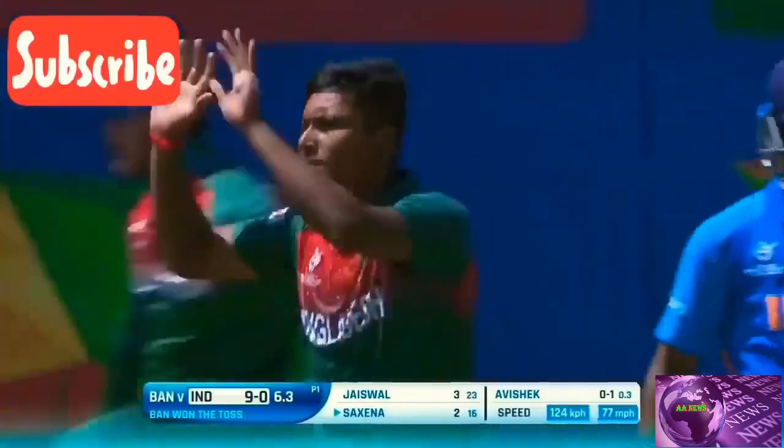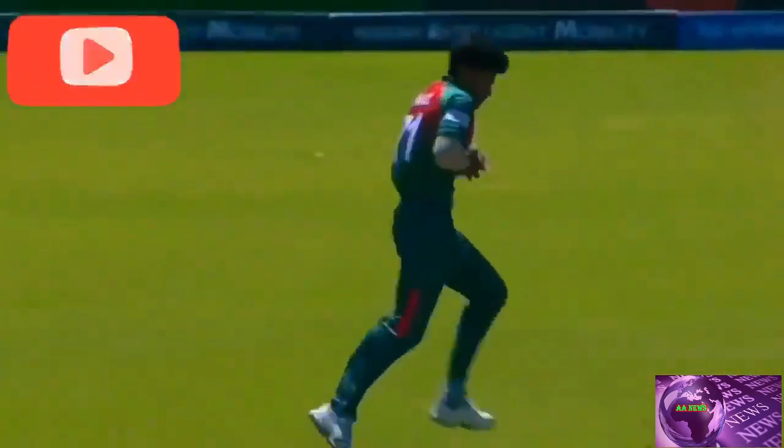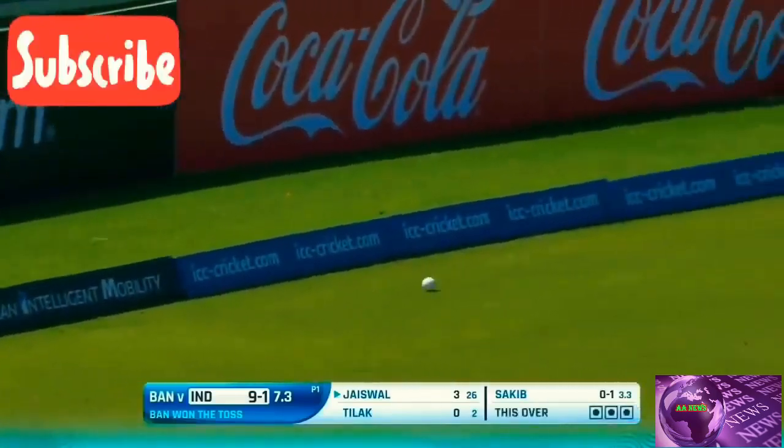In the air and gone. That's a strike for Abhishek Das, and they've been probing and menacing, and now they have got their man. Saxena's got to walk. Beautiful shot. Just a little short, and Jaiswal showing his class. First boundary of the innings.